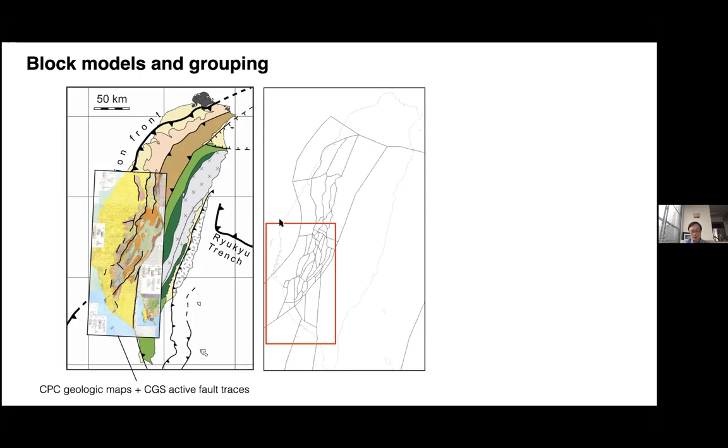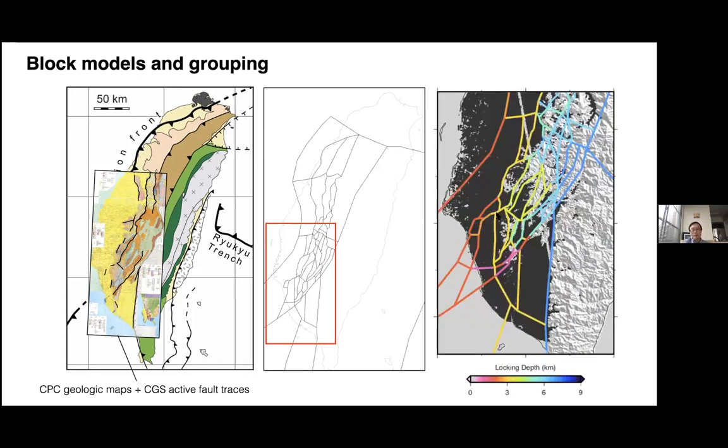Currently my graduate student, Catherine Robbins, and I are trying to extend this block model to entire Western Taiwan, and then we will be including more recent Sentinel-1 data. So hopefully we can have an update relatively soon. Okay, so this is a block distribution, and if I zoom in, based on the geologic information, I can assign different locking depths of the fault. We can also assign different fault dip angles and that kind of information based on the geologic map.